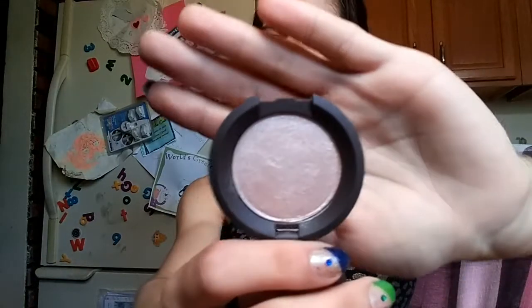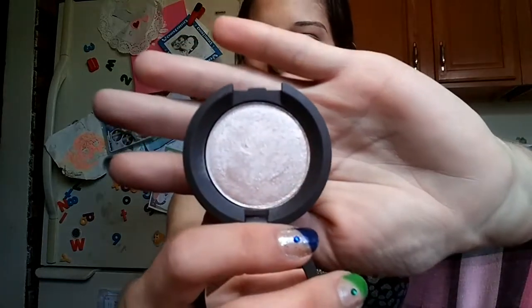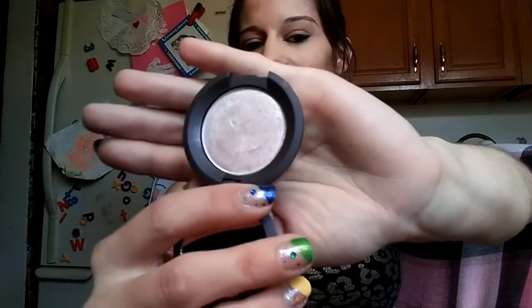Next up, I got the Becca Cosmetics Shimmering Skin Perfector in Opal. It's a really pretty glowy, white champagne highlight. More on the white end, and it's definitely pigmented. I did test it on my sister yesterday, but I will throw some on for you as well.